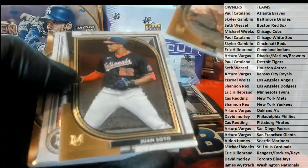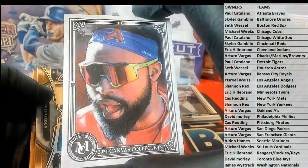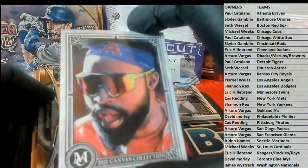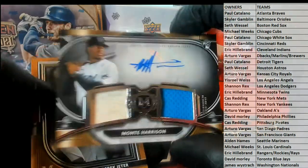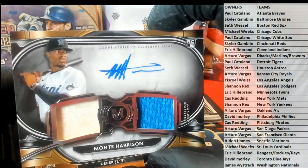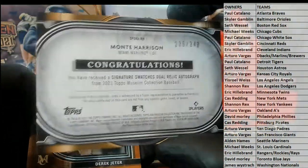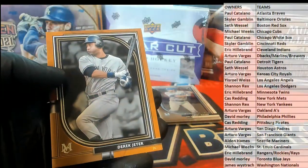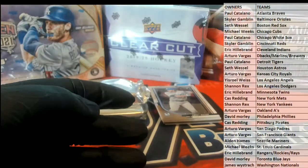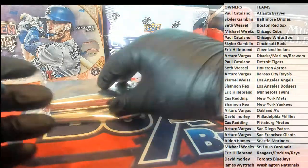Jackie Robinson. There's Soto. Hey, what an awesome canvas repo. Look at that. Damn, that Adele. What a great card. Monty Harrison. All right. Had him earlier. Let's see who's got the Marlins over there. That is Arturo. All right, AV. 236 of 349. Very nice. Yeah, I think that's a wood frame, man. Wow. Man, that might be explosive.